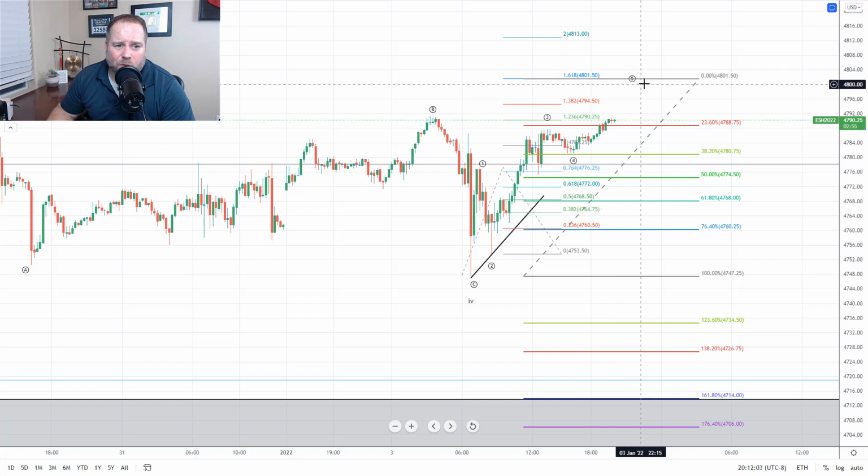So the top of this wave, we are targeting the 1.618. Typically a full wave, we target around the 2.0 extension. But since the wave 3 did not push up to the 2.36, then it's more likely we hit this 1.618 target at around 4800. I would also take the 4794 here at the 1.382. That would be an acceptable height.